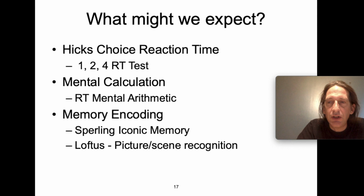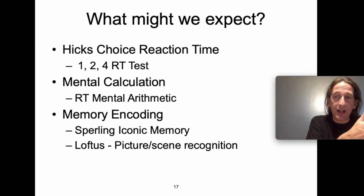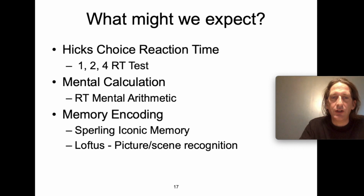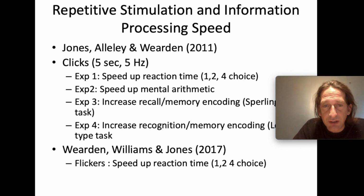We did this battery of tests, and we used clicks versus silence, and we also had a white noise condition because we wanted to control for just having any stimulation before the thing you have to react to. Maybe that would make a difference. Maybe it's not specific to do with clicks. So we had a white noise condition as well. And in short, the experiments worked. Okay, so the clicks sped up the reaction time, they sped up mental arithmetic, they increased recall and memory encoding, and they increased recognition and memory encoding.